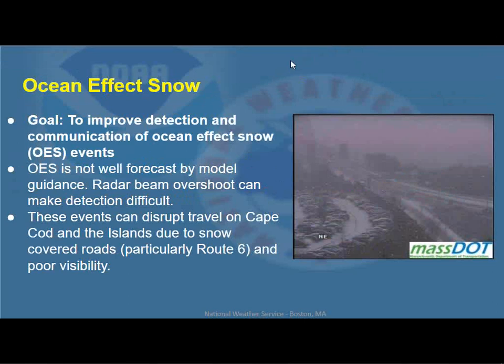And the other challenge that we have with these events is that the radar beam from our office basically overshoots the snow bands themselves, because they're such shallow features that the further away you go from a radar, the higher up in the sky that you're looking. So that overshoot can make these snow events really difficult to detect in real time. And what kind of effects do these have? Well, obviously, it can disrupt travel on Cape Cod and the islands due to snow-covered roads, especially Route 6 on Cape Cod, and also just leads to poor visibility as we see with any snow event as well.